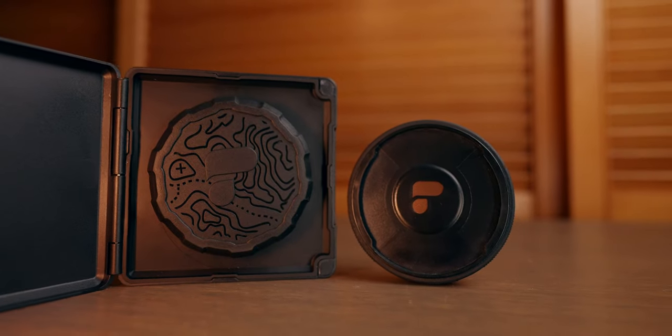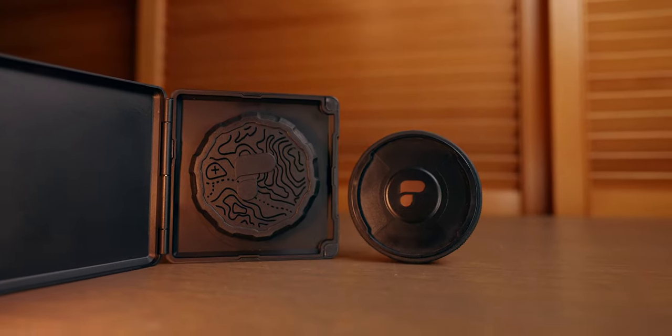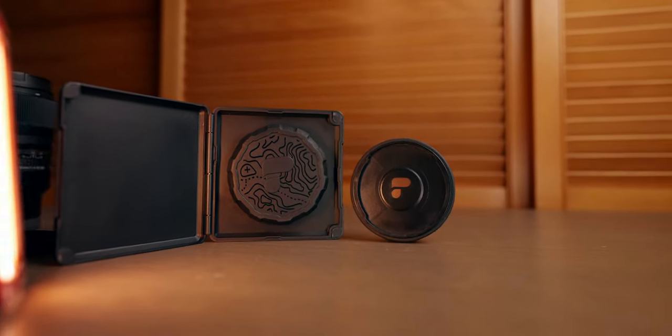These are variable ND filters. These are both from Polar Pro, both Peter McKinnon edition. This is the version 1 and this is the version 2. Now you might be asking why I have two filters. This is the 6-9 strength, and this is the 2-5 stop strength.